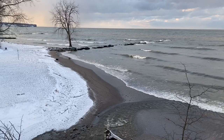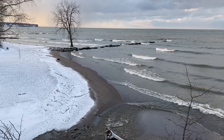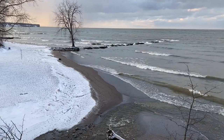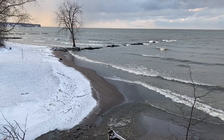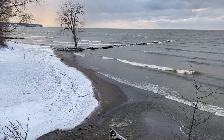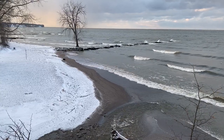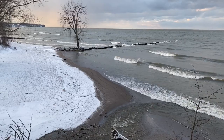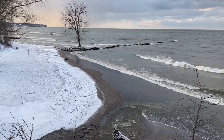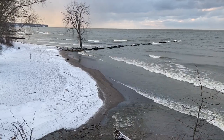I would estimate here these waves are probably in the range of 7 to 8 feet, maybe a little lower than that, maybe 6 to 7 feet. But that on top of the lake already being 3 feet above normal has really done a number here on the beach. And you can see much of the beach has disappeared as these waves crash on top of the lake being already 3 feet above normal.